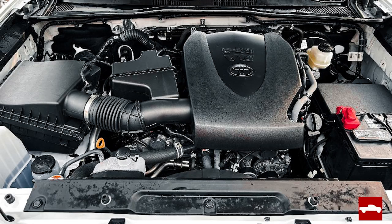First of all, let's talk about that direct injected 3.5 V6 in the 3rd gen. So did the direct injection really give it more power and better fuel economy? Not really, not compared to the 4-liter. I think the biggest complaint that I've seen people have with a 3rd gen Tacoma has been the constant hunting for gears with that 3.5 and the automatic transmission.